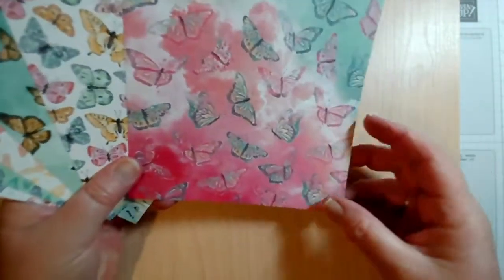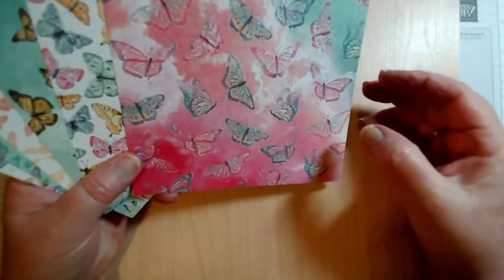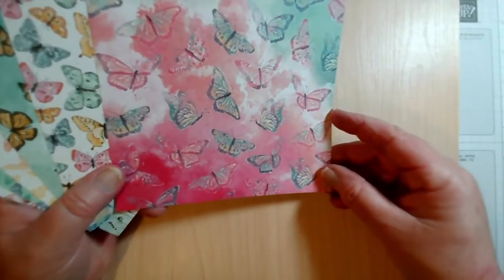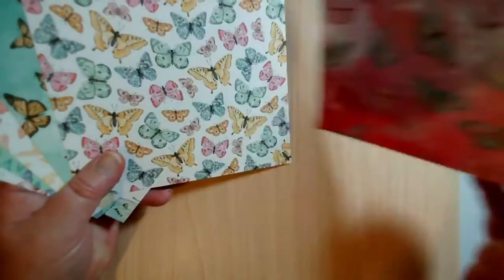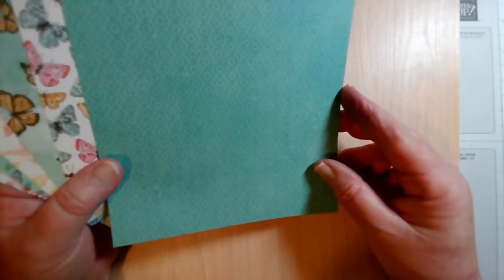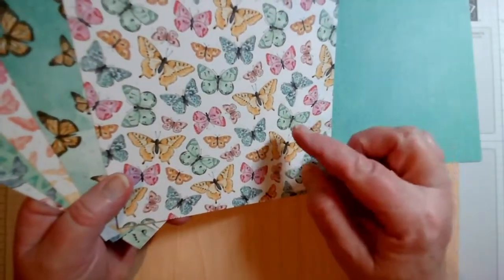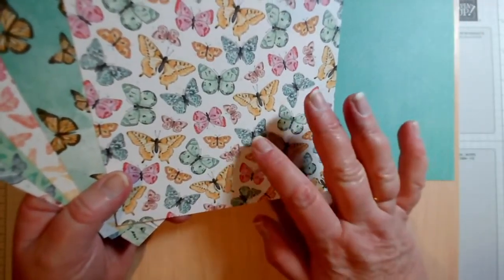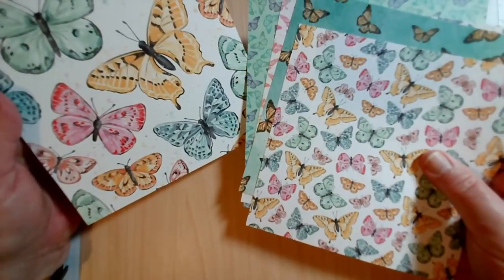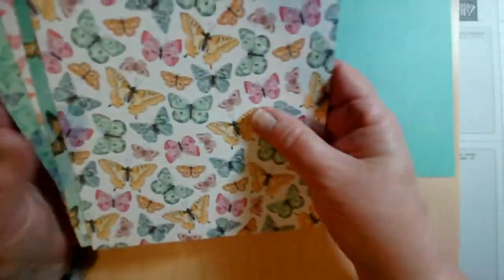So let me show you the papers. So we have this one here, and I do like this watercolour effect in the background, and you'll see that theme go right the way through. So this one here, and then Bermuda Bay pattern on the reverse. Then we have all of these butterflies, and these butterflies are a miniature version of this sheet here. Okay, so it's the same design but a miniature version of it.